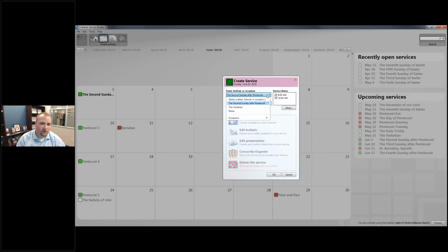Now, I could also look, and if there's a different occasion in the church year that we're looking at, like the visitation, this falls within the octave, the 7 days before, the 7 days after, or that day of, depending on what we pick. So we're not going to do that, but that would adjust the suggestions based on the readings assigned for that day. So we're going to go with the second Sunday after Pentecost, and we're going to click Plan this service.